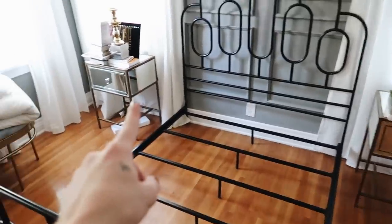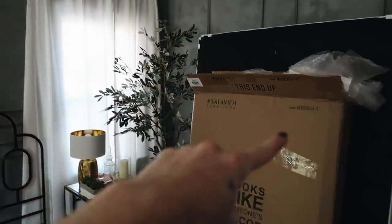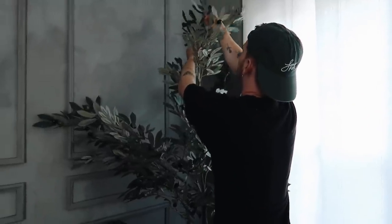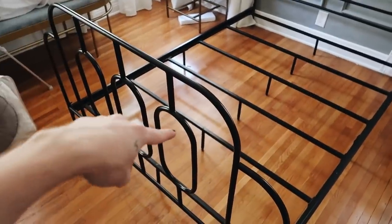The nightstands are going to be staying here. However, I do think that the new Safavia bench will be transferred over to this wall that the bedding is against currently. And then I also added in this really great olive tree from Wayfair, which I'm going to place somewhere as well. I kind of just moved in a couple of components. However, I do want to firstly put down the rug prior to putting the mattress and box spring back on top. So let's unroll the rug.